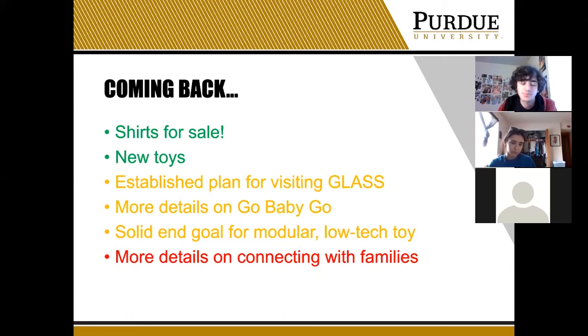And then a lot of the orange and red stuff I have on here is dependent on how we get in touch with Rachel over at Glass. Communication with her has been pretty spotty on both ends. So we're just hoping to iron that out over the summer if she's hopefully more free by then. What depends on that is establishing plans for a visit to Glass. Hopefully next semester we'll have a date, like September 8th or whatever, when we'll be going to visit the school, and we can have that date for everyone who's available. But more realistically it will be based on what your schedules are.